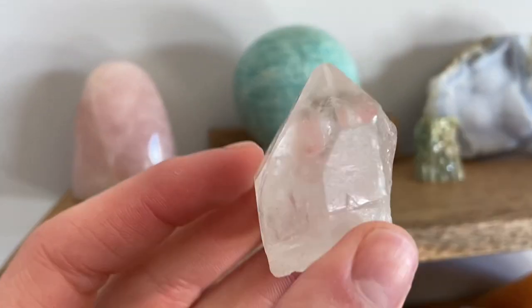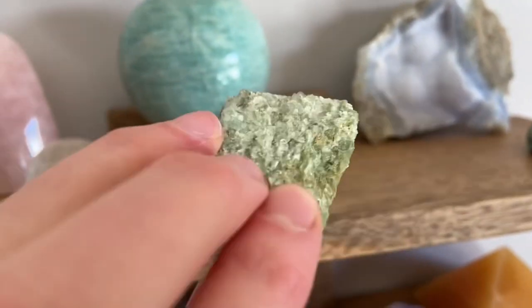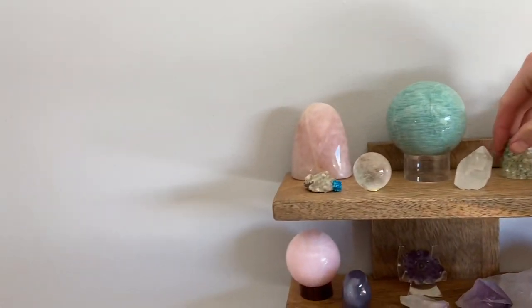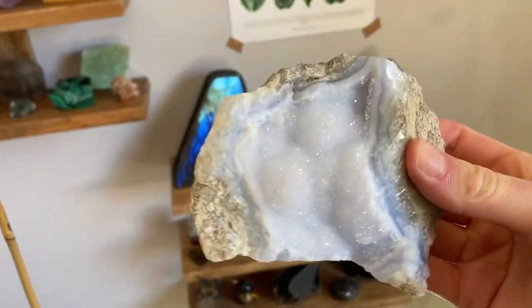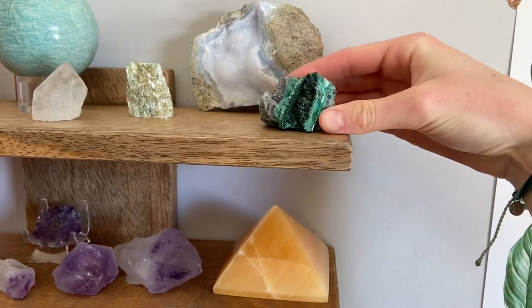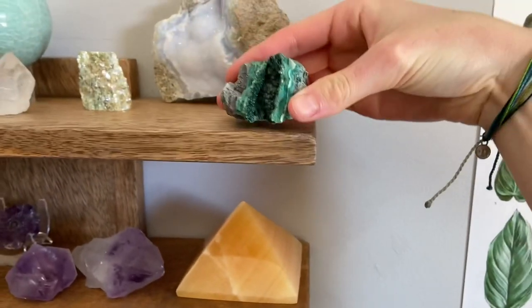This is a little clear quartz point, which I've had for forever. This is called Paragonite. It's a type of gypsum only found in Russia, I believe. You can see that sparkle is really pretty. This is a blue lace agate geode, super duper sparkly. If I could put it in the sun here. Super duper duper sparkly. And then up here we have a malachite and chrysocolla little geode as well. This one is so pretty.